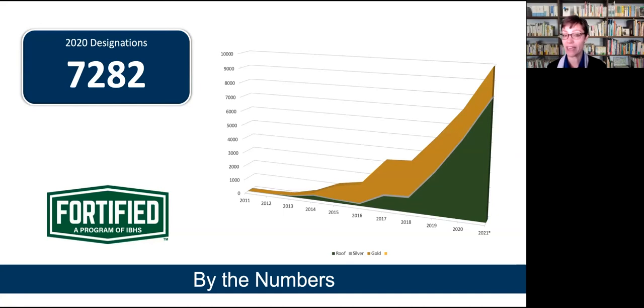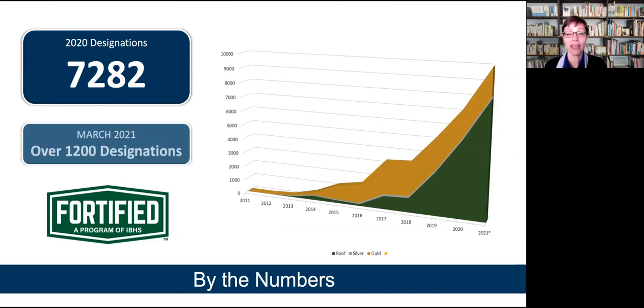A lot of people lived in campers that were attached to their houses. And they looked around their neighborhood and they'd see neighbor 2 doors down doesn't have a blue tarp on their roof. And that neighbor's walking around helping everybody else because, you know what? He's got no damage in his house. Why? Because he's got a Fortified roof on his house. So when that started to happen in March of 2021, there were 1,200 designations in that month. So when people saw how effective Fortified was, it became the thing in demand.